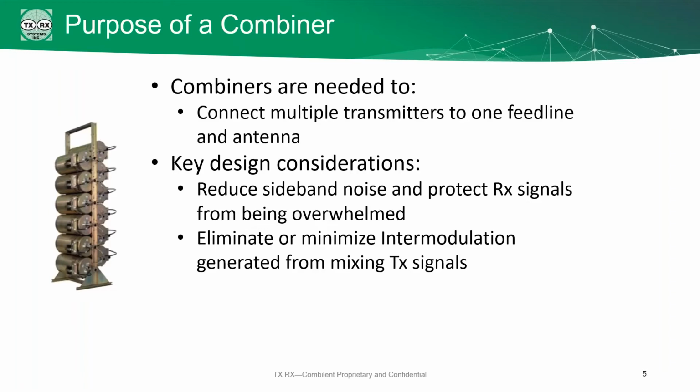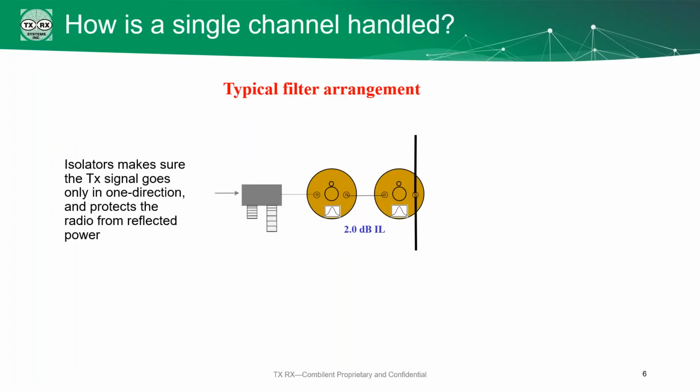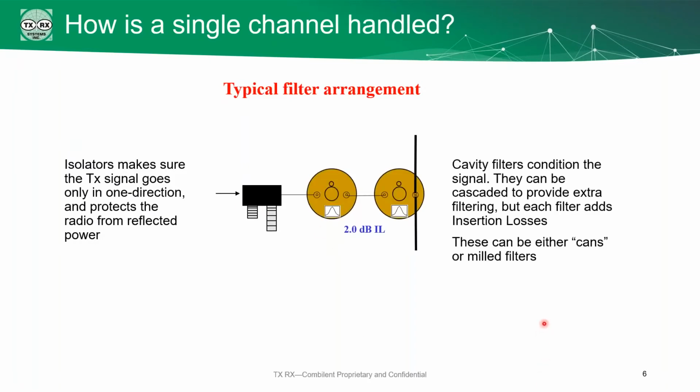But before we can really understand the combiner as a whole, we need to talk about a single channel. So let's look at a typical filter arrangement. In this case, we start with an isolator to make sure that the TX signal goes in one direction and one direction only. This will protect your radios from any power coming back down the line.